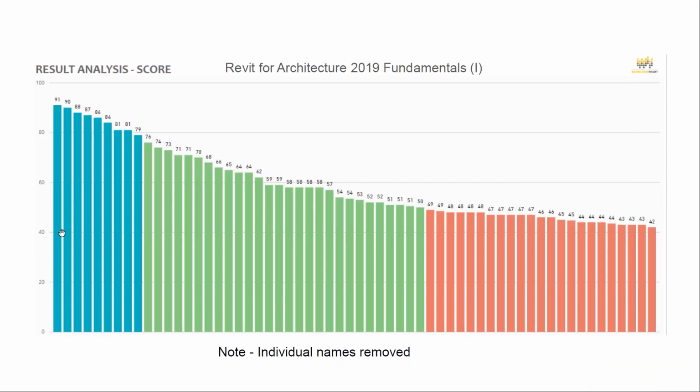So this is a fairly straightforward one. This is a Revit for Architecture assessment. I've taken the names off for confidentiality reasons, but this is just ranking everybody down from 91% at the top to 42% at the bottom. So you get an idea where everybody sits in the results of this assessment.